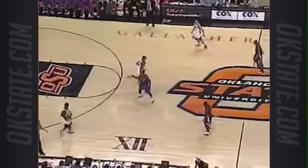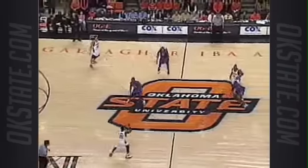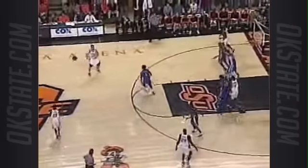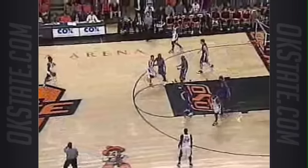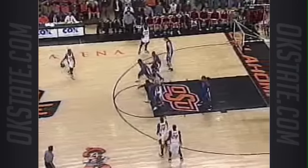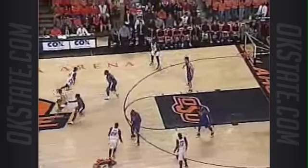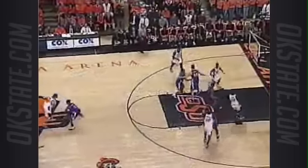49-28. Some three-quarter court pressure by Kansas. Yeah, trying to get a cheap basket here from the Cowboys. They did force a turnover in the first half with this press, but the Cowboys break it on this occasion. And now they get into their half-court set, leading 49-28, as Kansas appears to be changing defenses here.